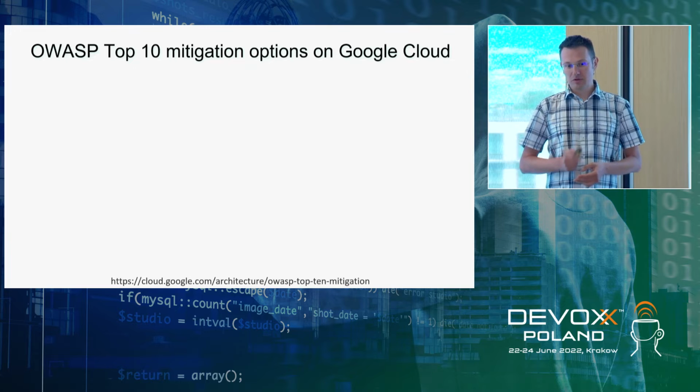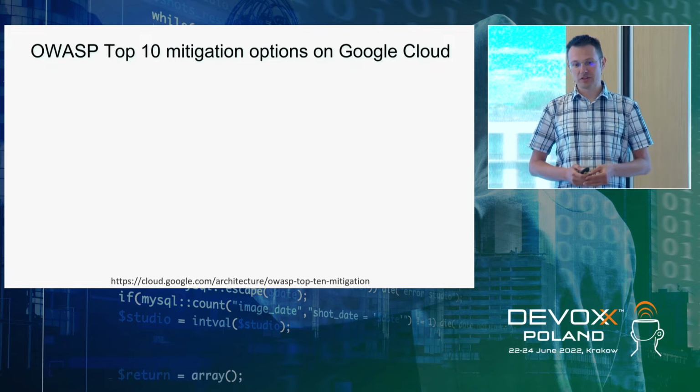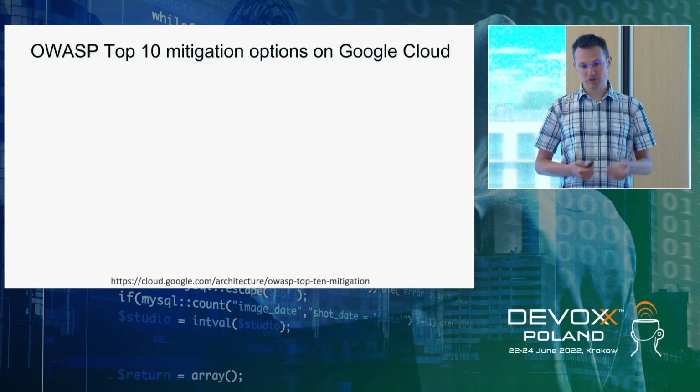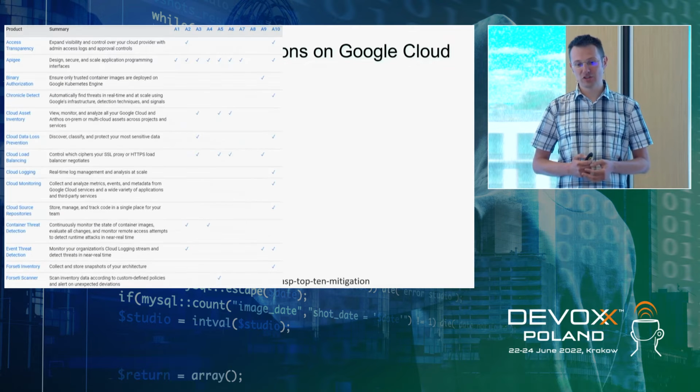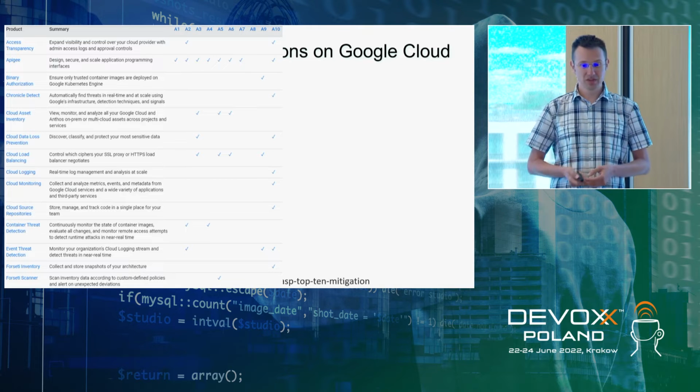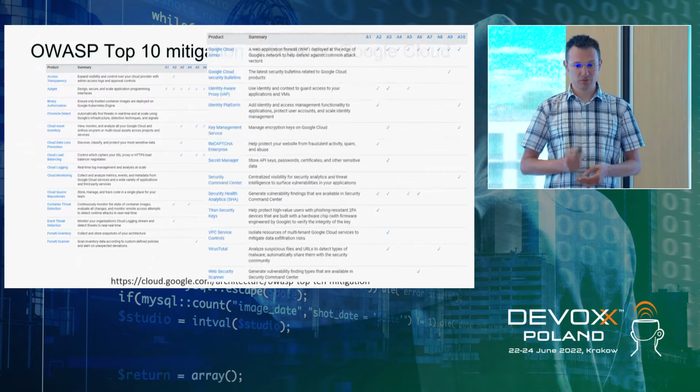Another thing I want to mention is that a lot of IT services or cloud providers offer their security services. Here's the list from Google Cloud with a number of different services and a tick box against each risk from the OWASP Top 10. As you can see, the list is pretty long.